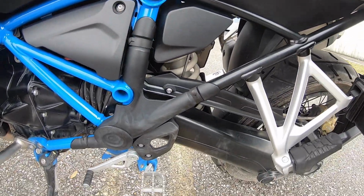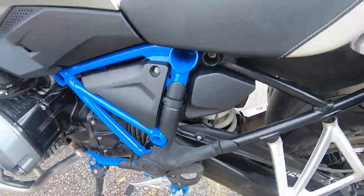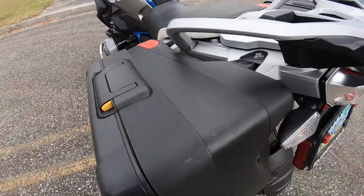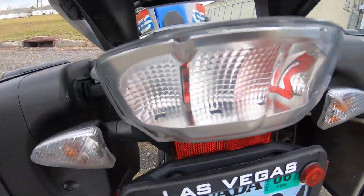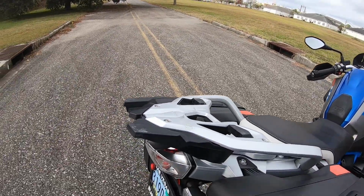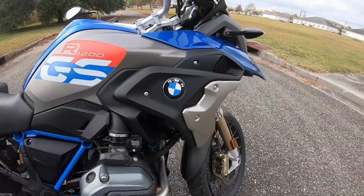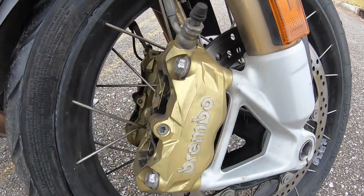Beefy frame with pegs, tiny little shifter peg. It's got the bags, hard bags. The nice thing is these definitely pop off pretty easy, so you can just carry them in as your luggage. So that's a nice feature. LED turn signals and brake light. It does have the rack for the hard case if you want to use the hard case on here, which is great for traveling. And then the beefy Brembo brakes. You can see here.